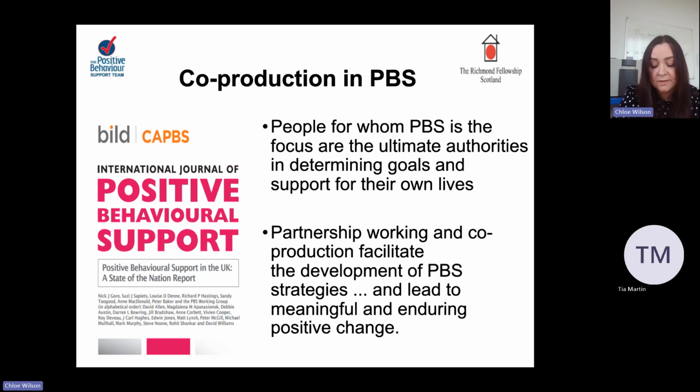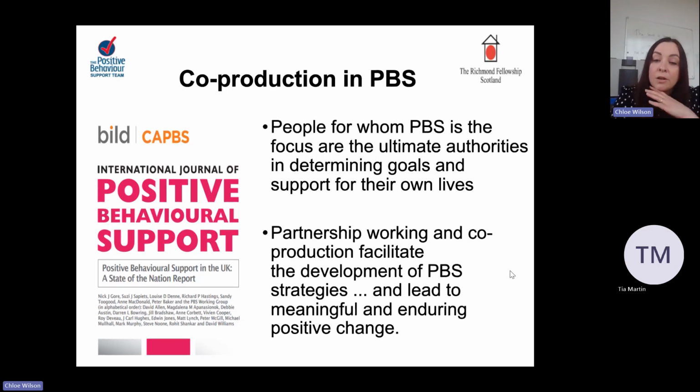So such publications as The State of the Nation, a UK definition in PBS in 2022, sets out the principles that focus on co-production. And it stated that people for whom PBS is the focus are the ultimate authorities in determining goals and support for their own lives, and that partnership working and co-production facilitate the development of PBS strategies and lead to meaningful and enduring positive change.